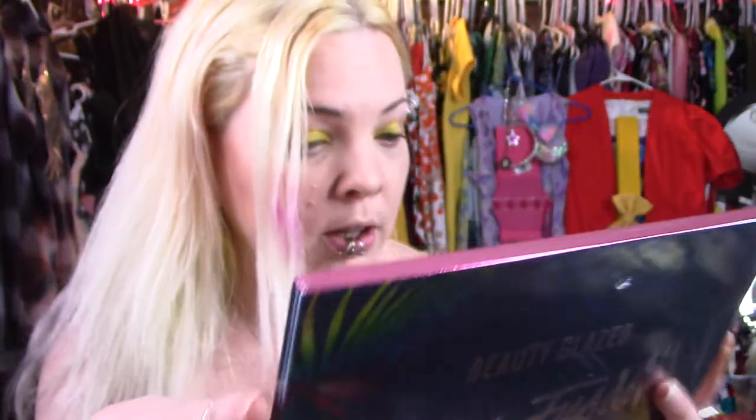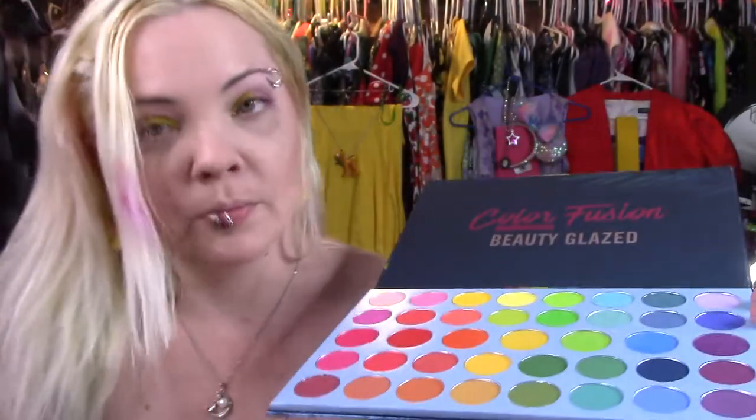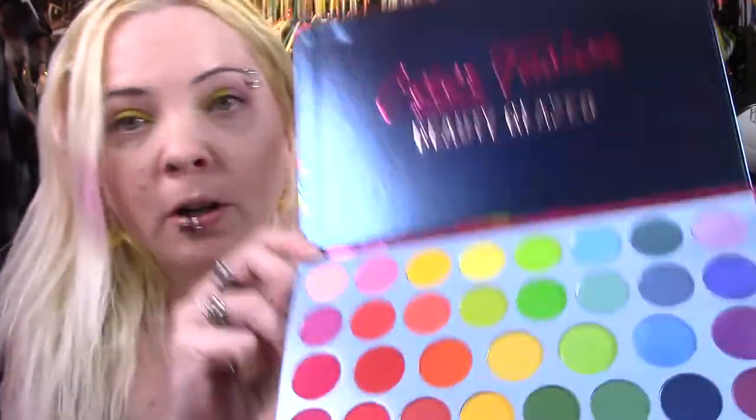Scissors. I have tried this brand of makeup before, and I try rainbow palettes that are cheap, so you don't have to. It is by Beauty Glazed. So I have two of these. It's called Color Fusion. They are cruelty-free. Let's just open the dang package and I'll show you the palette. And then we're gonna make sure the other one isn't broken. Fingers crossed, because it was in a nice padded envelope. I was gonna say it has the cover on it. There's no mirror. This one is intact.